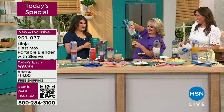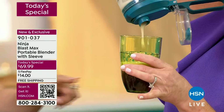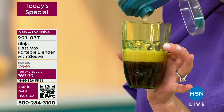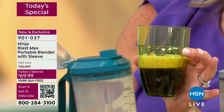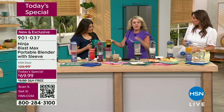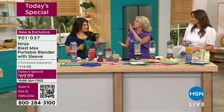Oh my gosh, look at the froth on top. Look at that. That is indicative of power. Just because this is a portable blender does not mean you don't have the power, like at the restaurant. That's what's so exciting about Ninja. You are getting the power, the force, the frozen fruit, the ice.